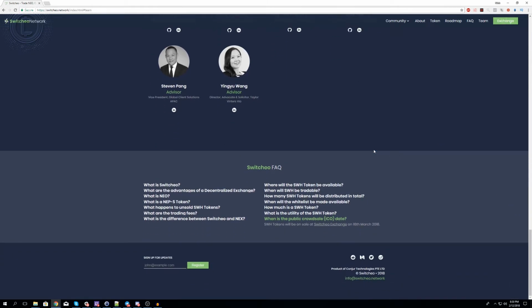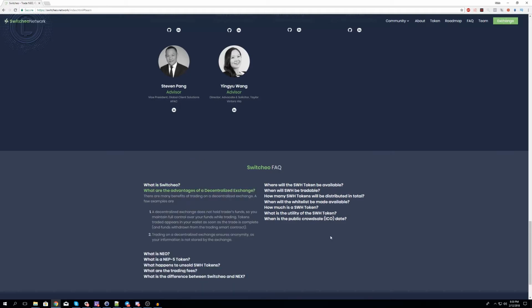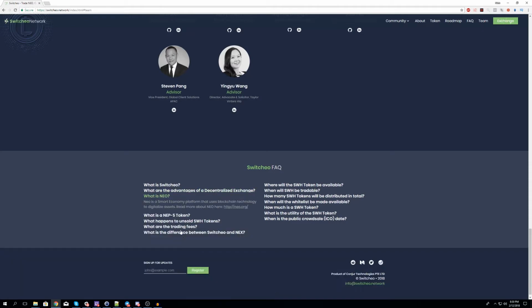Alright, so last but not least, let's take a look at the Switcheo frequently asked questions. What is Switcheo? Switcheo is a Decentralized Exchange, a DEX. So what are the advantages of a decentralized exchange? Well, obviously a decentralized exchange does not hold traders' funds, so you always have your own control over your own funds, which is great. Trading on the decentralized exchange ensures anonymity. Your information is not stored by the exchange. Now my question obviously is, when will there be support for things like Ledger Nano S, Trezor, stuff like that, right? What is NEO? Well, we obviously know what NEO is.